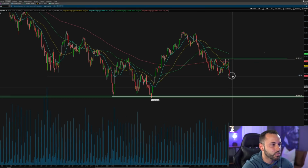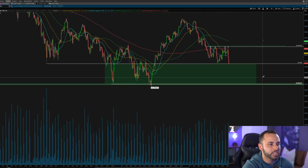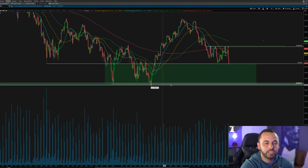Here's the 4-hour chart. This is your 13.7 wick low. This is where we closed today. It's right at that line. And basically, if we confirm downside under that, I don't see much reason for the market to hold in this green area. I think you move back down to that 13K.